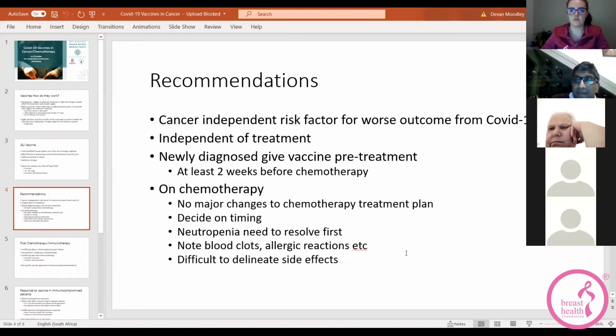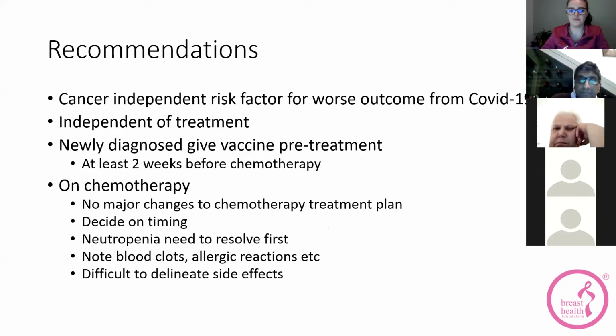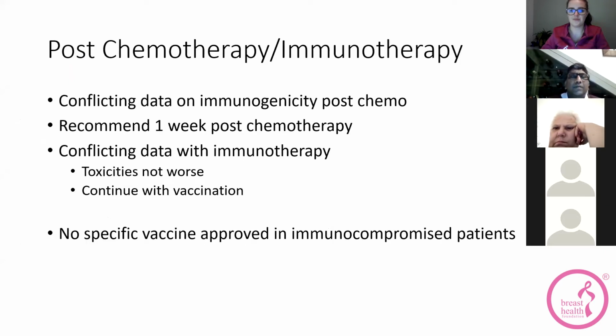Okay, and that would be great. Okay, then what about after chemotherapy, and what about after immunotherapy? Well, there is conflicting data on immunogenicity post chemotherapy. So, what if I gave you chemotherapy today, and they phoned you up or they sent you your SMS and they said that, listen, you are now good to have your treatment. What happens? Okay, so the recommendation is that you have at least a week from the chemotherapy to when you get the vaccine.